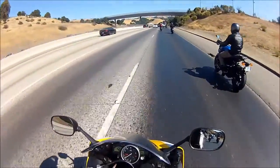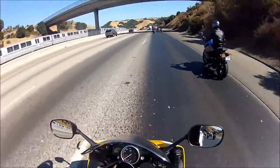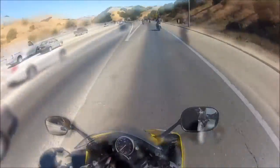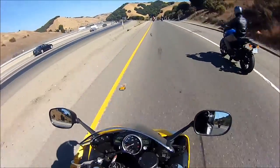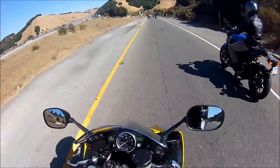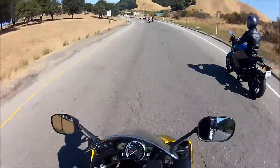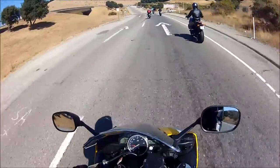And now our little formation is jacked up here. I don't know what's going on. Come on, man. Let's go to Palomares. Let's do Palomares. I want to do Palomares. Man, this guy right next to me riding really slow. Try not to get close to him. I don't like riding close to other people.